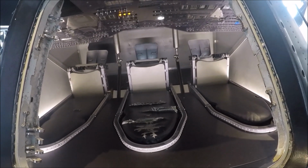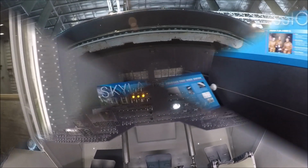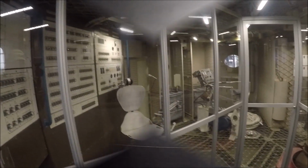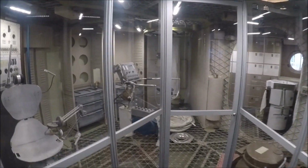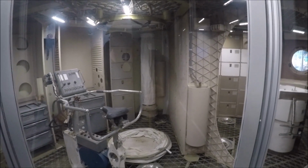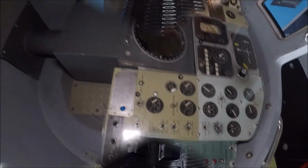The simulator. All the gauges they had to learn to work and to control everything. Pretty wild, isn't it? First space station. Skylab mission. I have no idea what any of this stuff is, but it looks like some kind of exercise equipment. I imagine being in that.